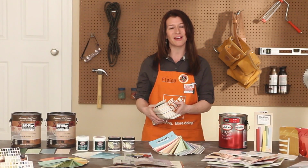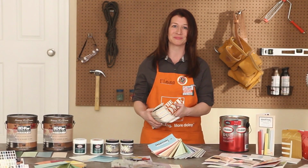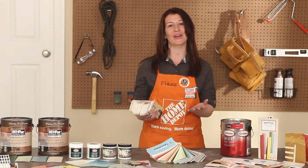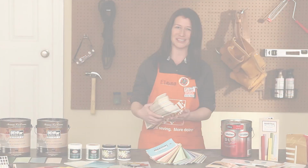Watching a room come to life with new color is fun and can add a ton of personality to your home. Today, we're going to give you some guidance on how to choose color, the supplies you'll need, plus we'll show you how to paint furniture so you can pull in accent colors to create a cohesive look.